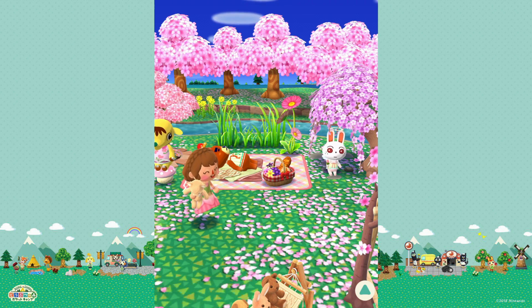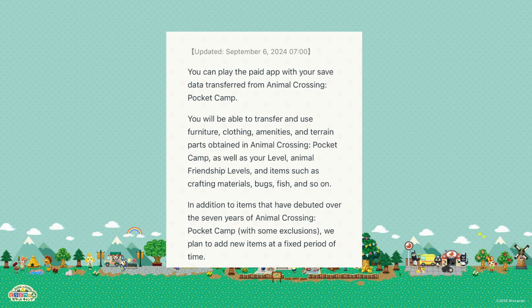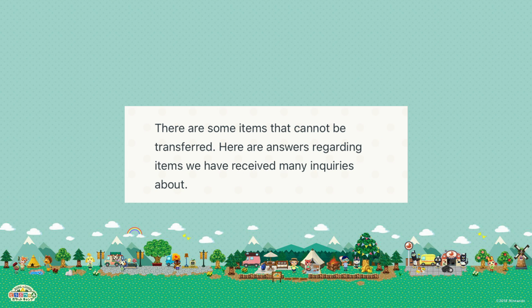So the answer to this reads, you can play the paid app with your saved data transferred from Animal Crossing Pocket Camp. You will be able to transfer and use furniture, clothing, amenities, and terrain parts obtained in Animal Crossing Pocket Camp, as well as your level, animal friendship levels, and items such as crafting materials, bugs, fish, and so on. In addition to items that have debuted over the 7 years of Animal Crossing Pocket Camp, with some exclusions, we plan to add new items at a fixed period of time. There are some items that cannot be transferred. Here are answers regarding items we have received many inquiries about.